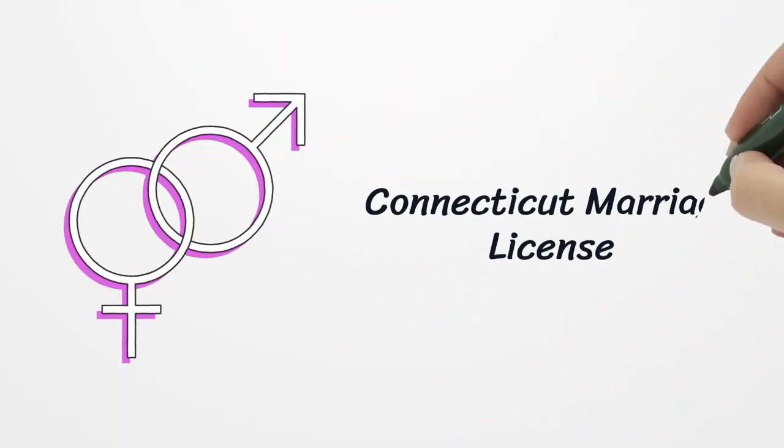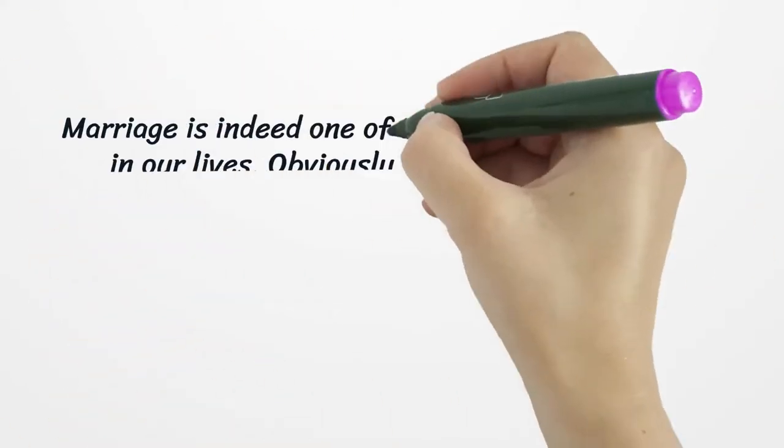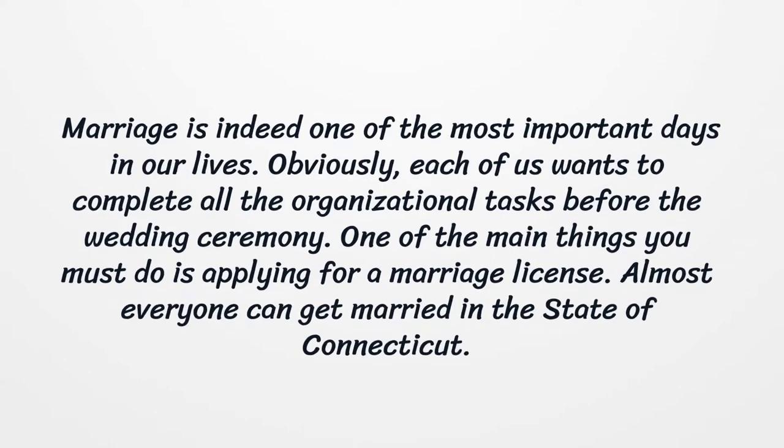Connecticut marriage license. Marriage is indeed one of the most important days in our lives. Obviously, each of us wants to complete all the organizational tasks before the wedding ceremony. One of the main things you must do is applying for a marriage license. Almost everyone can get married in the state of Connecticut.